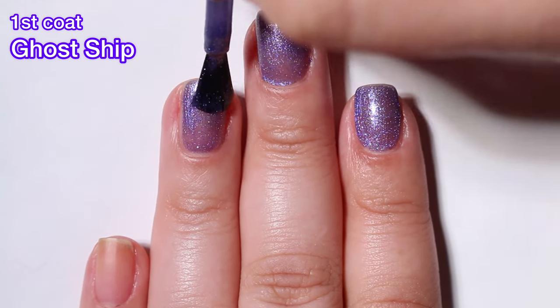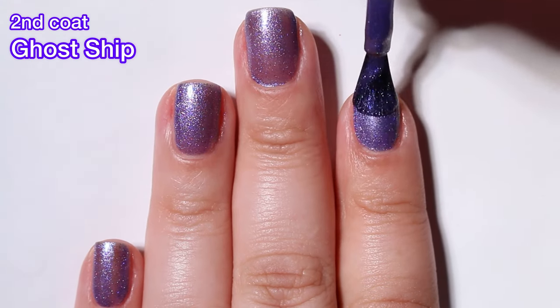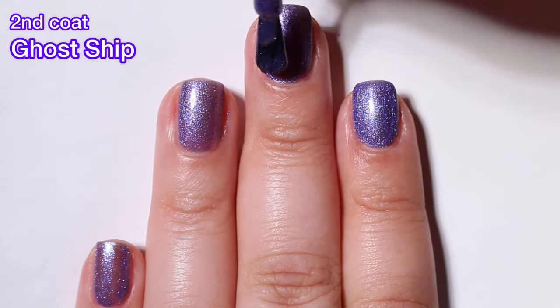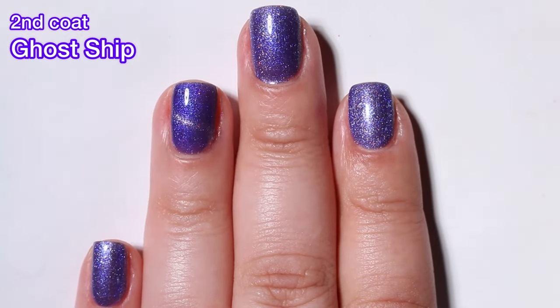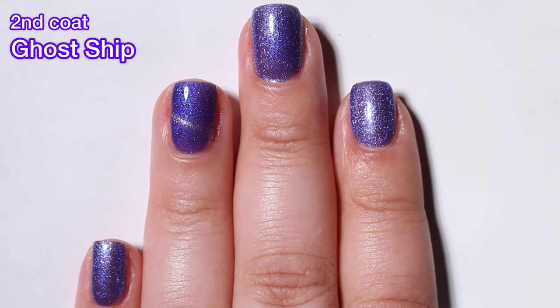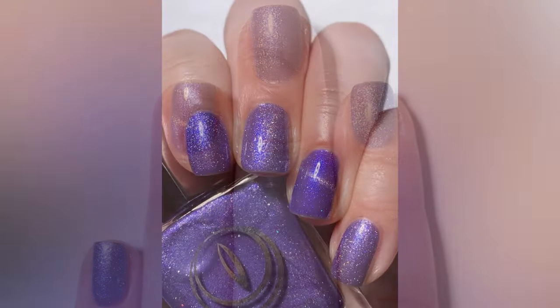I got complete opacity in two coats, and I am just going to magnetize my ring finger here for time's sake. I usually do three coats for the nail that I'm magnetizing, but I didn't do it this time, and I don't even think that I needed it. Look at how dark purple it got after I magnetized, so that is gorgeous, and I didn't need a third coat for this.